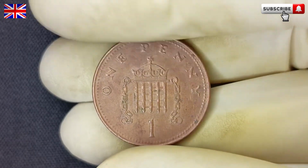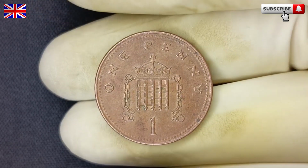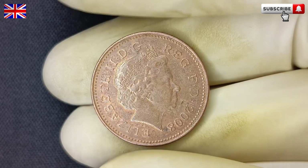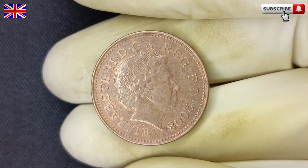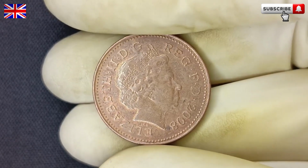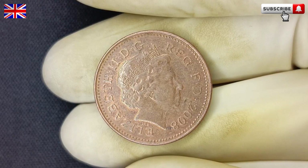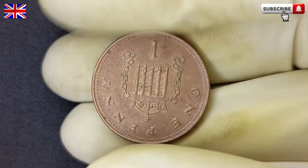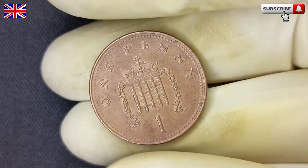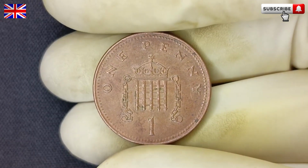The obverse, of course, features the regal portrait of Queen Elizabeth II, designed by Ian Rank-Broadley. It's a familiar image, one of dignity and consistency, capturing Her Majesty's profile with graceful realism. The inscription encircling the portrait reads, Elizabeth II D G Reg F D 2008 1 penny. Dei Gratia Regina Fidei Defensor: by the grace of God, Queen, Defender of the Faith. This side of the coin remained the same regardless of the reverse design, but it's the reverse that tells the real tale, the dividing line between the ordinary and the extraordinary.